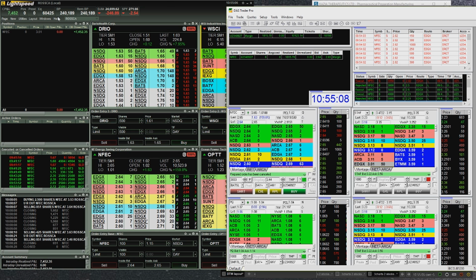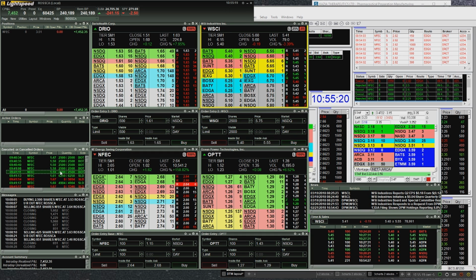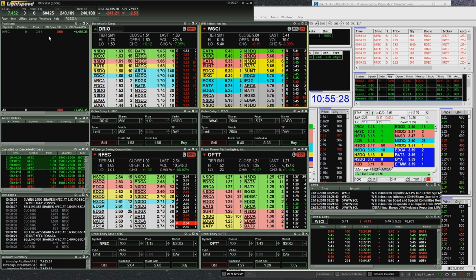Not bad at all. Some people will say, geez, how much money do you have to be able to take these trades? I only have $60,000 in this account. So making $7,400 is more than 10%. And 10,000 shares of a stock priced at $1.50 is only $15,000 cash, so it's not like I'm using all of my buying power. This just happens to be my account size right now.